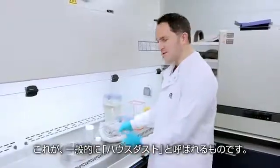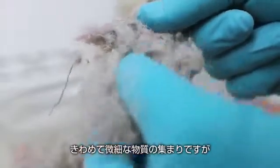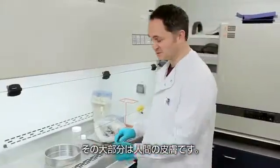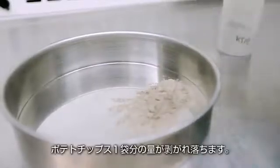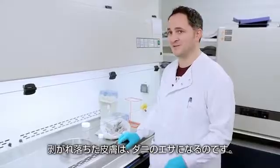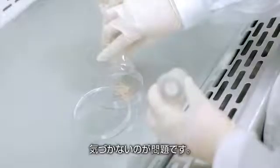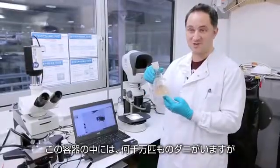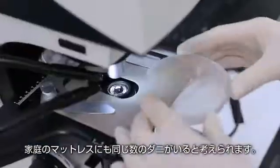Well, this is typically what you'd recognise as house dust, but actually there's a much smaller fraction to dust, and that's primarily made up of human skin cells. People actually shed anywhere up to 28 grams of skin a week, as much as a bag of crisps. Skin is actually the primary food source for house dust mites. Now, dust mites are really tiny, and that's part of the problem, is that people don't know that they're in their home. Just in this one jar there could be tens of millions of dust mites, but actually you can have about 1 million just in a mattress.